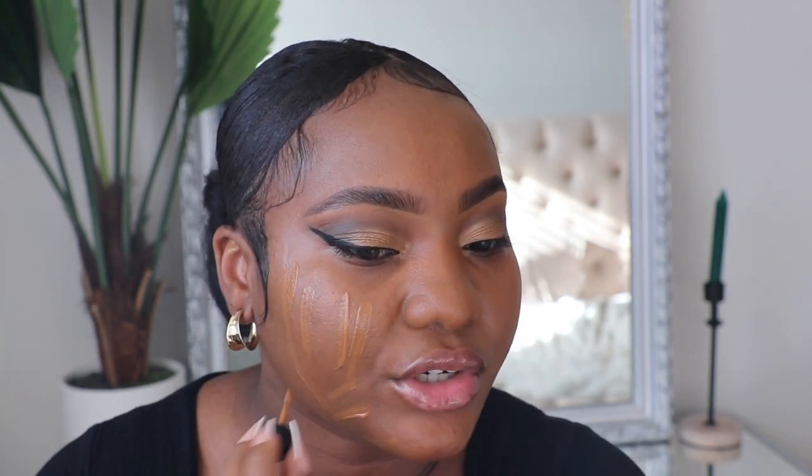It's looking absolutely beautiful. We're gonna go ahead and blend out one more layer. I was wrong. This is like way more than one application. There's like so much in here. I can get more than one face out of this for sure. For sure. I like this little wand applicator as well.